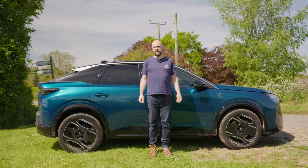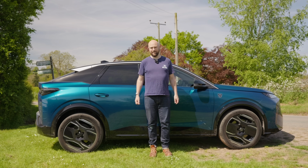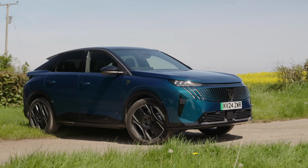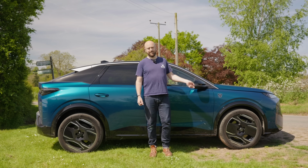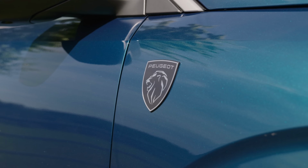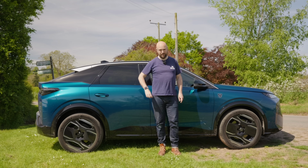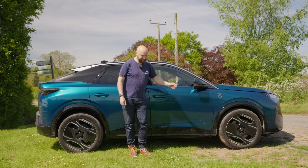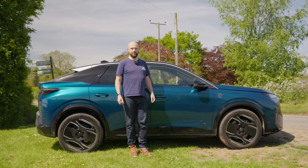What else can I tell you, really? It's 9 centimeters longer than the old 3008, and it is now 4.54 meters long. Comes on 19-inch wheels as standard. This is a GT, so it's got a whopping great 20s. The GT model also gets these little kind of Ferrari-ish, if you squint and punch yourself in the temples, wing badges, and also some black plastic cladding along the bottom, which I've done my darndest to cover in cow poo.